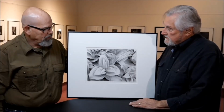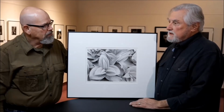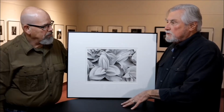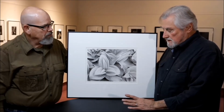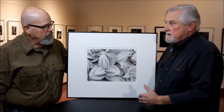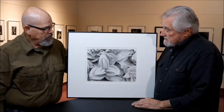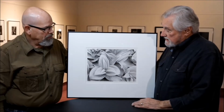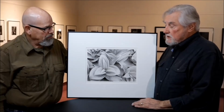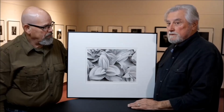Well, I knew I wanted to make it high key. So again, I knew I would have to take my meter reading and physically give it more time because the reflected light meter wants to record everything as an 18% gray. So what I did, I took my exposure meter reading and gave it 3 stops more exposure, knowing that that was going to boost the tones up into the upper part of the film base.